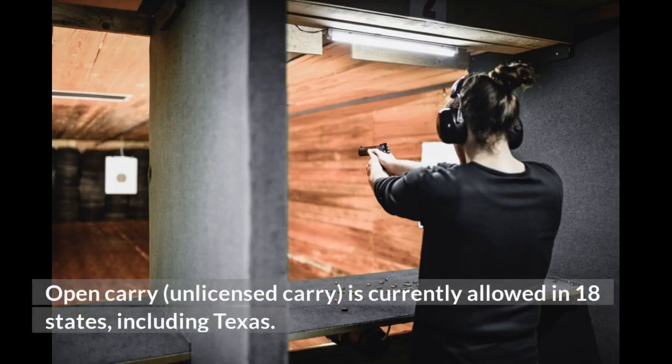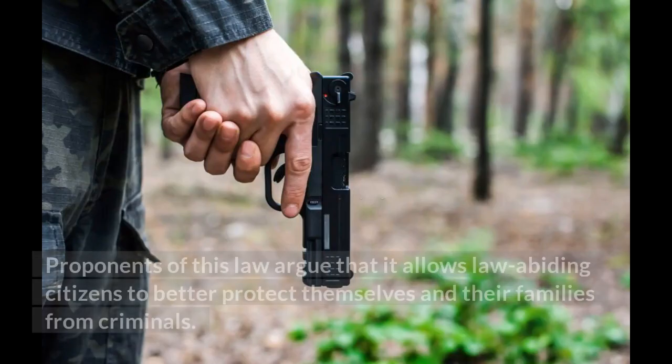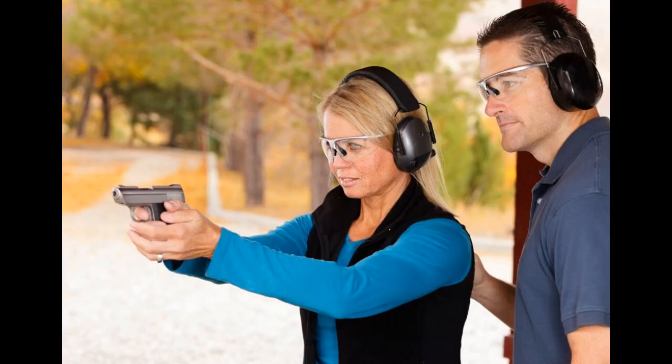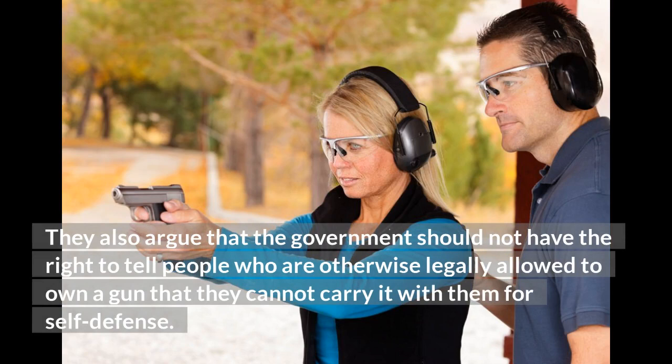Open carry, unlicensed carry, is currently allowed in 18 states, including Texas. Proponents of this law argue that it allows law-abiding citizens to better protect themselves and their families from criminals. They also argue that the government should not have the right to tell people who are otherwise legally allowed to own a gun that they cannot carry it with them for self-defense.